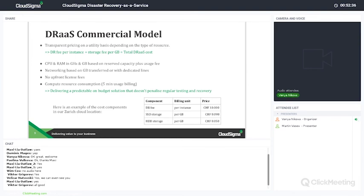So there are no upfront setup fees or anything like that. In case of a disaster, when you have to spin up a virtual machine, you will have to just create a VM, and you are then billed as in any other CloudSigma virtual machine. So there is no difference there, but if there is no disaster, you're paying only for storage.